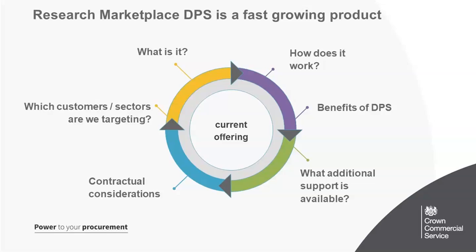The next slide there is about the benefits of the DPS, mostly the fact that it's an automated electronic process, even signing off the T's and C's. There's no printing to be done. It's all online. Makes the whole process a bit more streamlined. It's flexible. Like I said before, suppliers can join anytime. There's an unlimited amount of suppliers. We don't cap it.